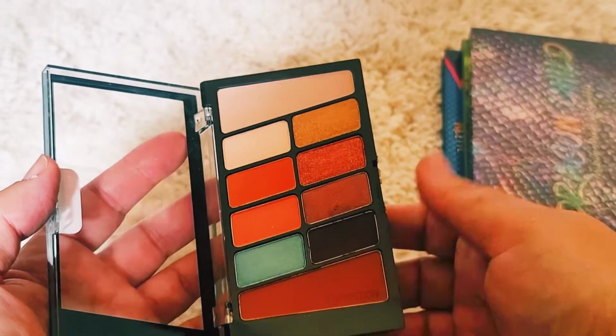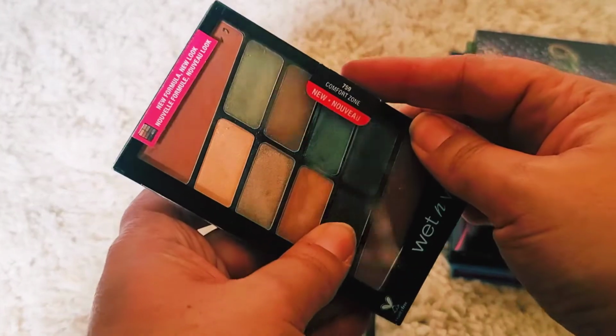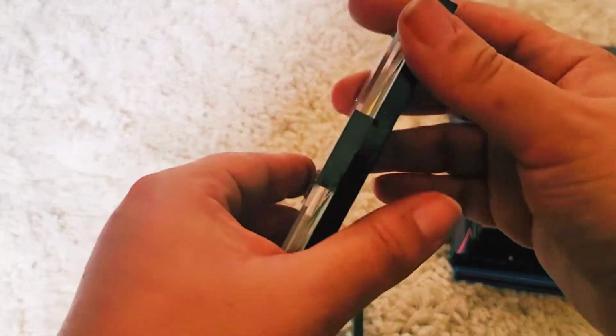I really like this palette. I actually like this palette for when we travel and I don't want to take a bunch of stuff, so like a weekend trip or something. So I'm gonna keep that one. This is Comfort Zone, the new one. I'm gonna keep that one too.